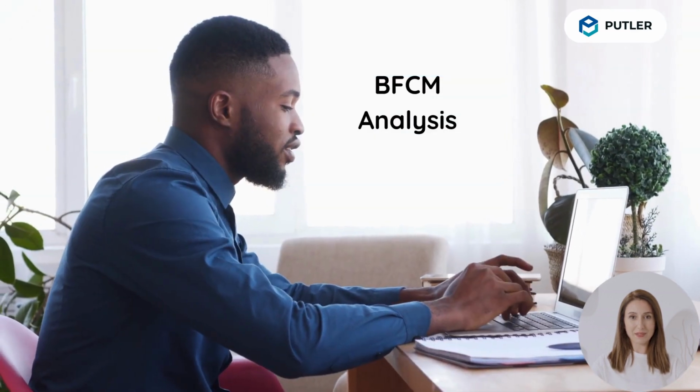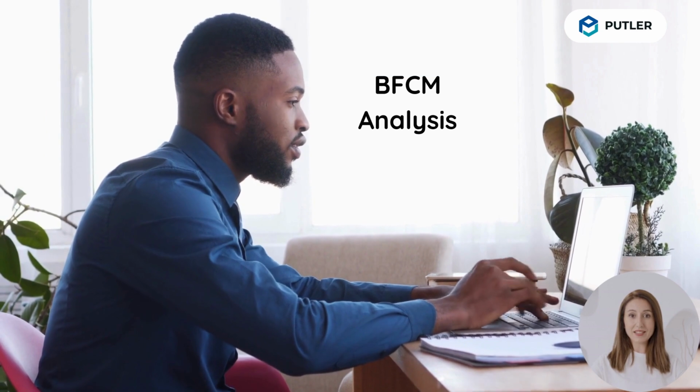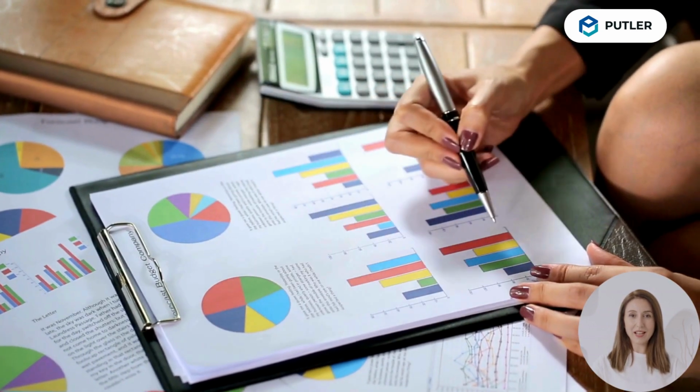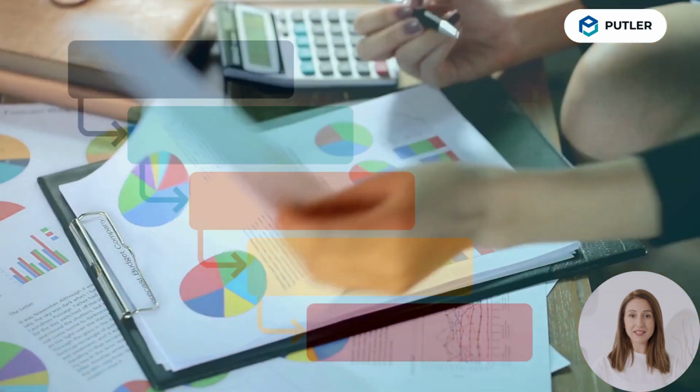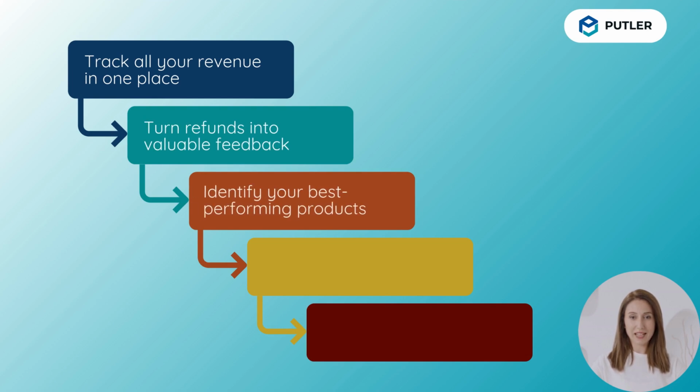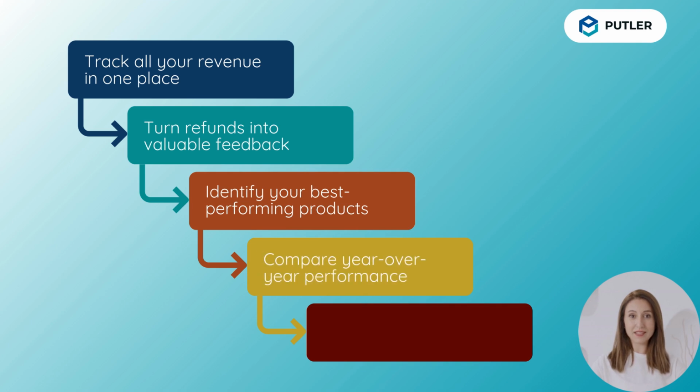So there you have it. Complete BFCM analysis in minutes, not hours. No more spreadsheet nightmares or data hunting. You've seen how easy it is to track all your revenue in one place, turn refunds into valuable feedback, identify your best performing products, compare year-over-year performance, and understand exactly where your sales came from.